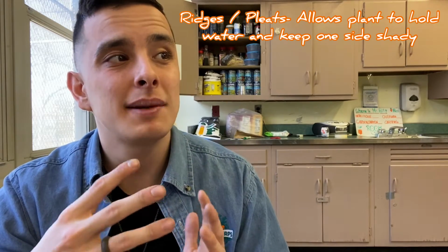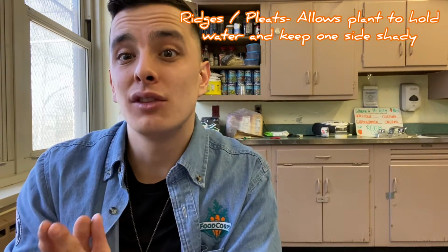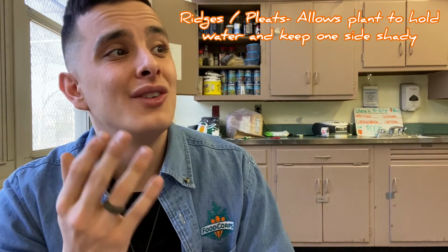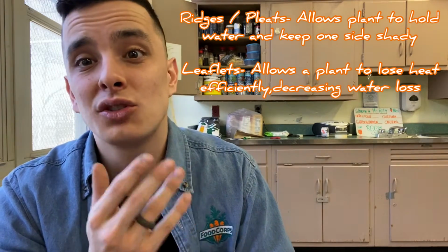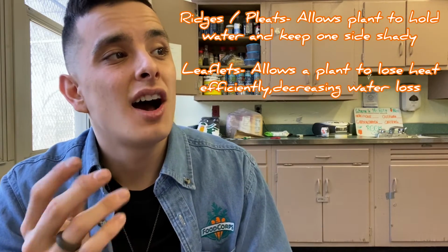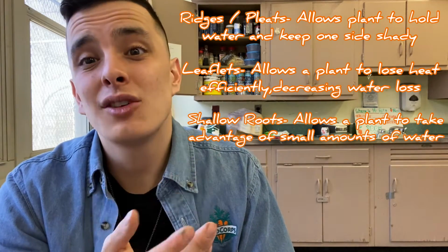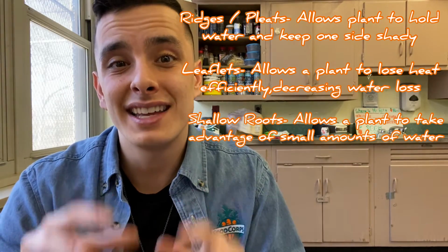Some other plants will have ridges or pleats. Now this allows the plant to expand and hold water, and also keeps one side of the ridge shady. Other plants will have leaflets. Now leaflets allow the plant to lose heat efficiently through surface area, essentially decreasing water loss. Other plants will have shallow roots, and this allows a plant to take advantage of even the smallest amount of water in the ground.